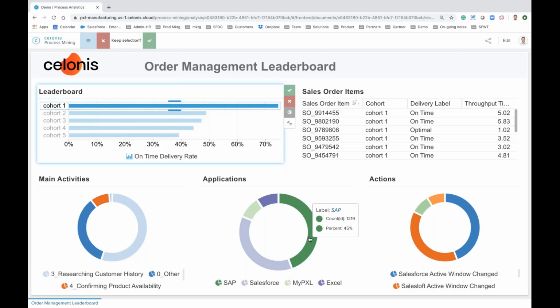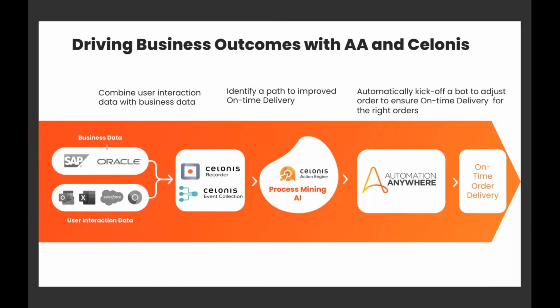So now I have a learning that allows me to change the behavior, or more specifically, create an automation that improves my on-time delivery. I have insight that I can turn directly into action. More specifically, I can capture the data from the desktop, and my system data from SAP or Oracle, whatever your ERP system is, or another process mining, then kick off a bot, an Automation Anywhere bot, to ensure that I actually deliver on time when it's appropriate for the right orders, so I can improve my on-time delivery.